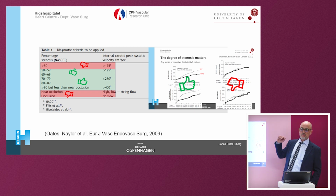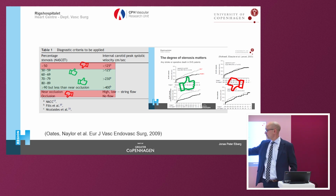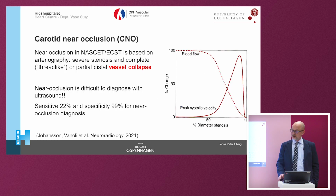Near-occlusion is a phenomenon that was made for these landmark studies behind these velocity criteria. And actually it was based on the old-fashioned angiogram that we don't use anymore. So you know, it's impossible to refine these near-occlusions as the landmark study decided to do. But I'll give you some tips and tricks on that. Carotid near-occlusion, that is an occlusion so tight that the flow is very low, but it's still flowing.